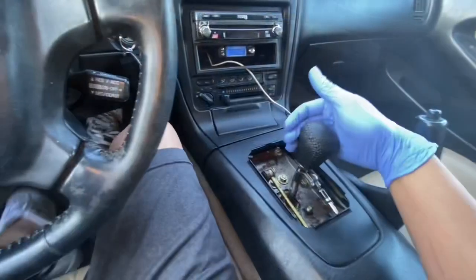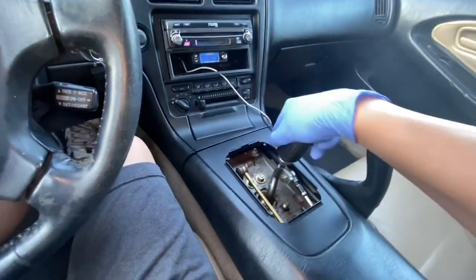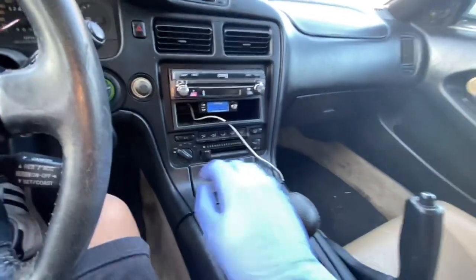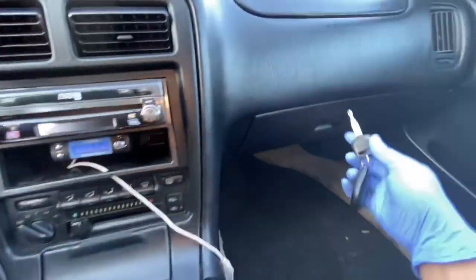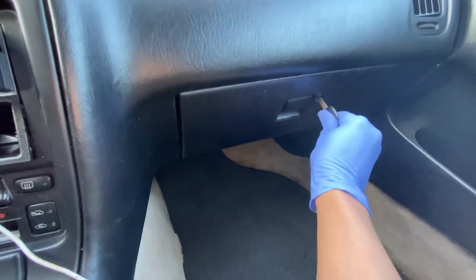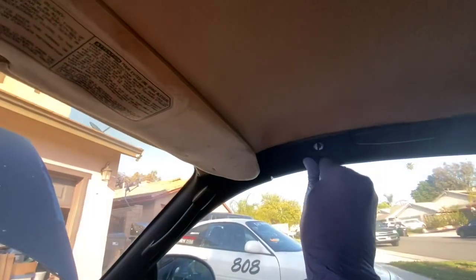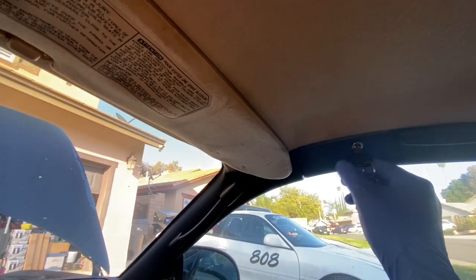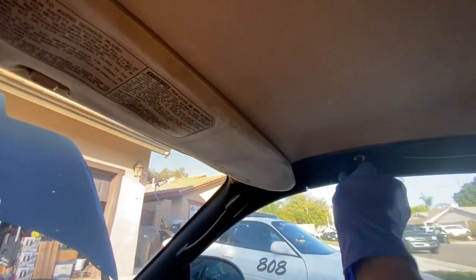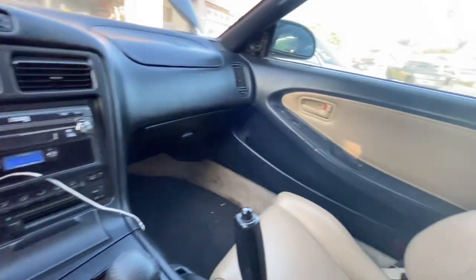Next one will be the shifting. Make sure everything shifts good, goes into gear good, smooth knob. And then the key should open and unlock this piece for the glove box. So that's, oh, this must be a valet key. It's not working. There's a key right here. They should open and close and lock. Okay, so the master key should open all of them.